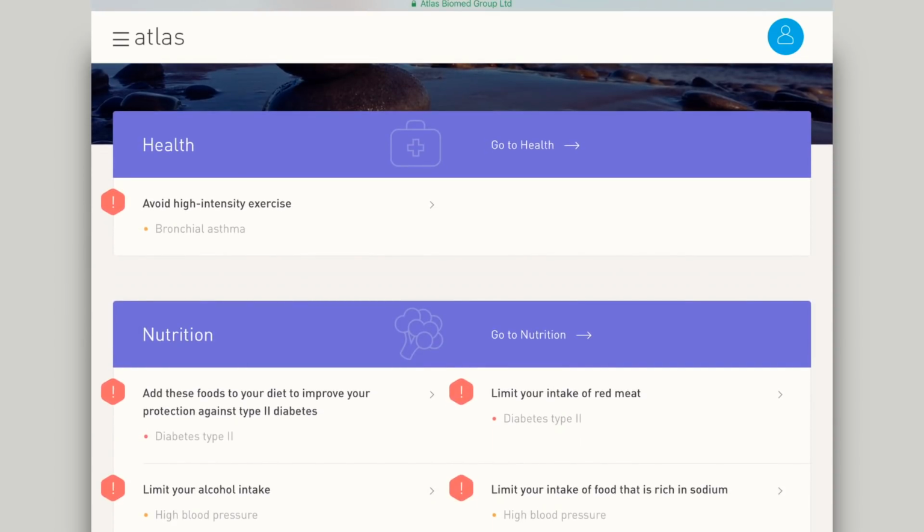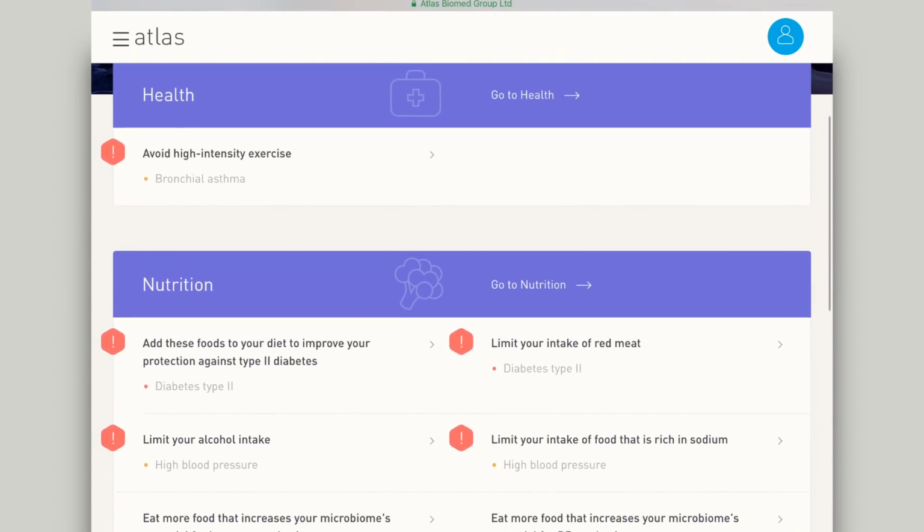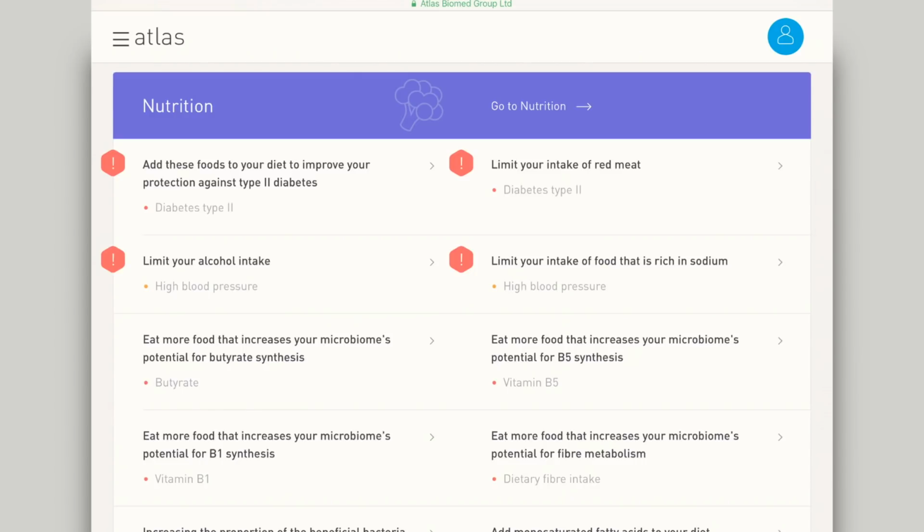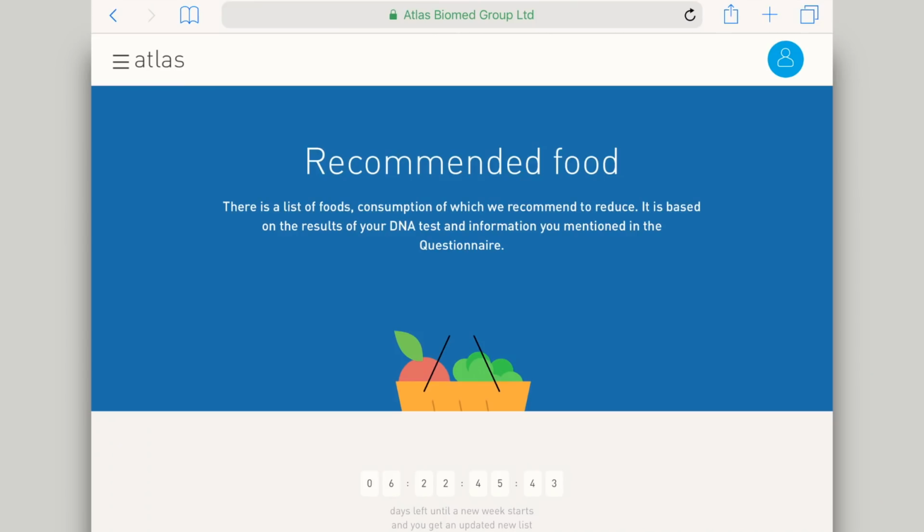Avoid these foods in your diet to improve your protection against type 2 diabetes. Interesting, my dad has diabetes, so obviously with the questionnaire plus all those, to limit your intake of red meat. Limit your alcohol intake. I do like alcohol, especially red wine. Red wine and red meat. I think we've got a bit of a theme here.